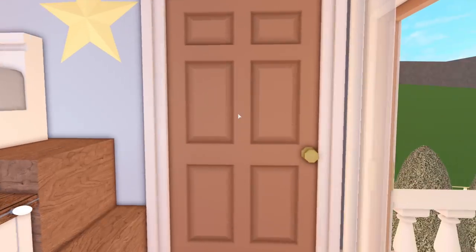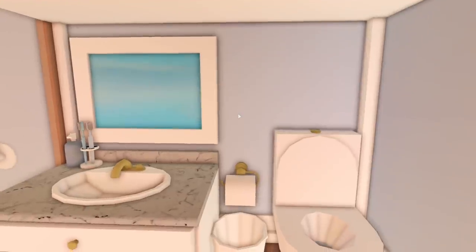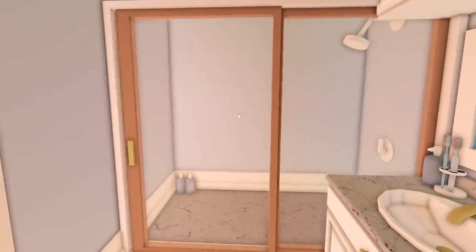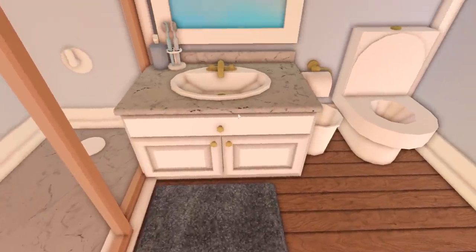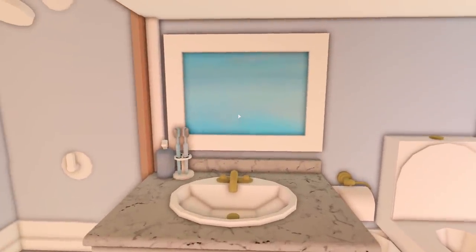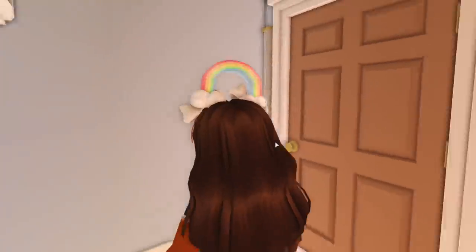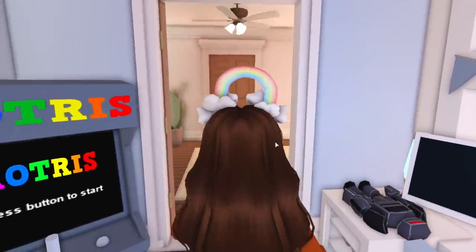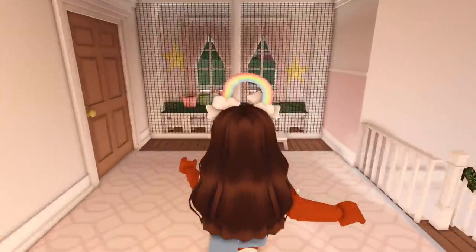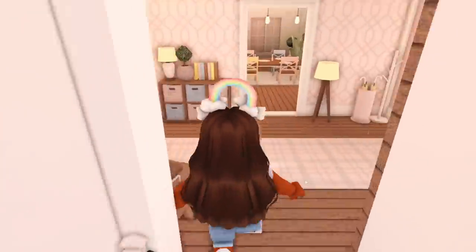And last but not least, his new bathroom, but he has a shower instead of a bathtub. So yeah, just a nice big shower, honestly. A blue rug. He has all of his stuff that he uses in the morning and at night. And that is everybody's new room. I cannot wait to surprise them. I can actually hear the family pulling up right now. So let's go downstairs.